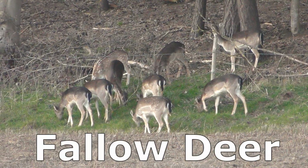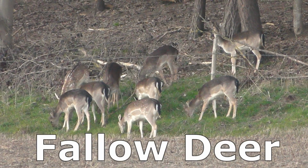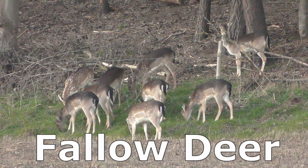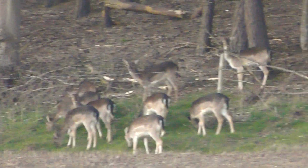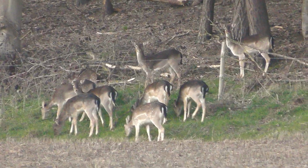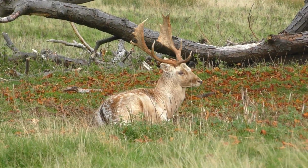Although the first fallow deer were brought to Britain by the Romans, those that live here in the wild today were introduced hundreds of years later, around 1100 AD. These deer would have been kept in deer parks, but when those fell out of fashion, the deer managed to escape and colonise the countryside.